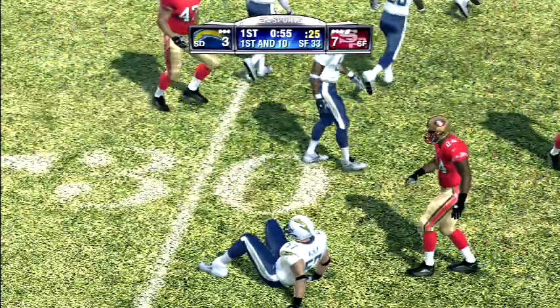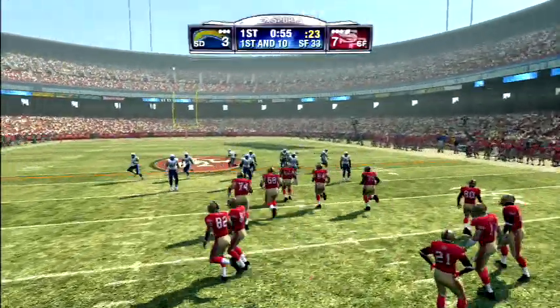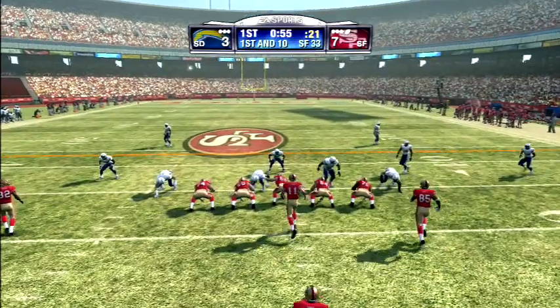Their last drive ended with a 3-and-out. They'll set up shop at the 33. First down now and 10 to go.